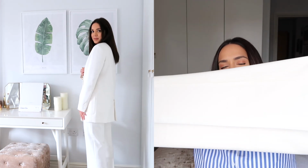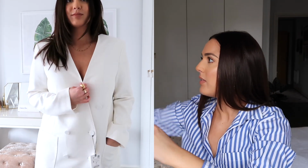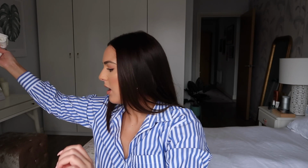So these are the trousers. They are very nice quality, and I like the fact that they're a little bit tapered. They're not super straight or anything, but we shall see if this actually fits me. And the trousers were $49.